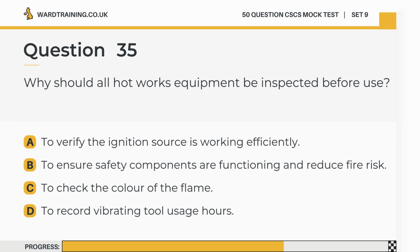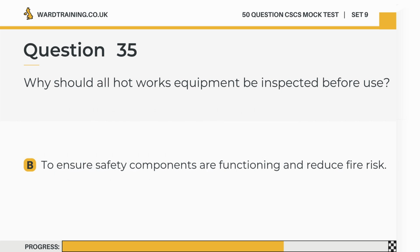The correct answer is B. To ensure safety components are functioning and reduce fire risk.